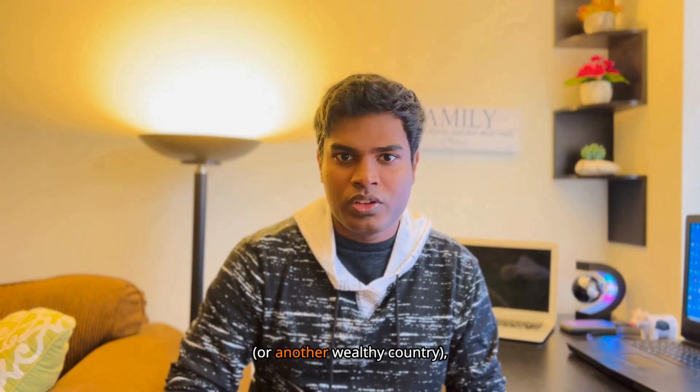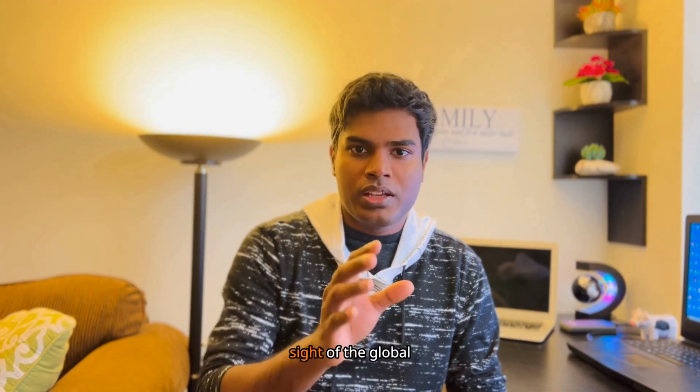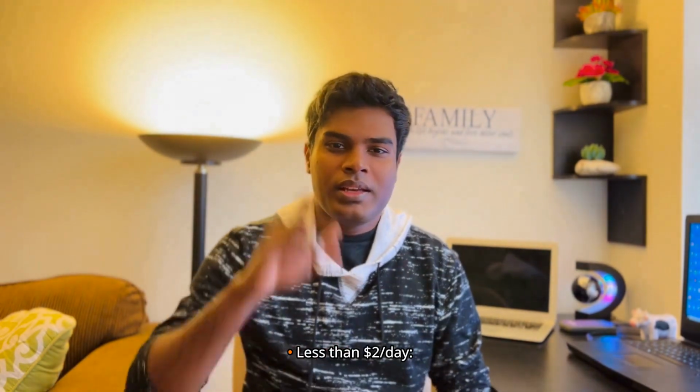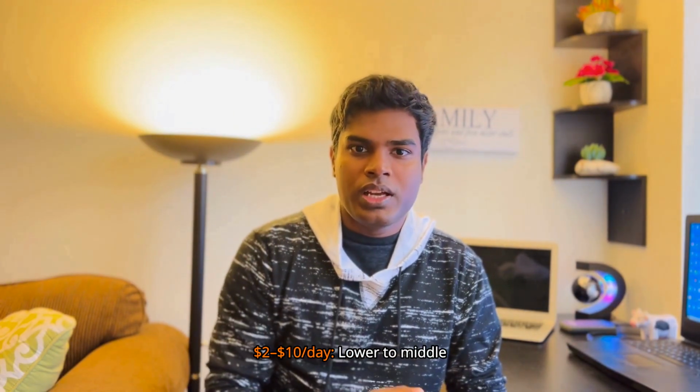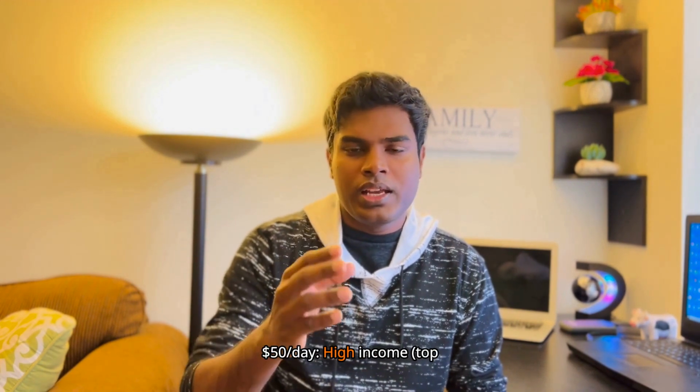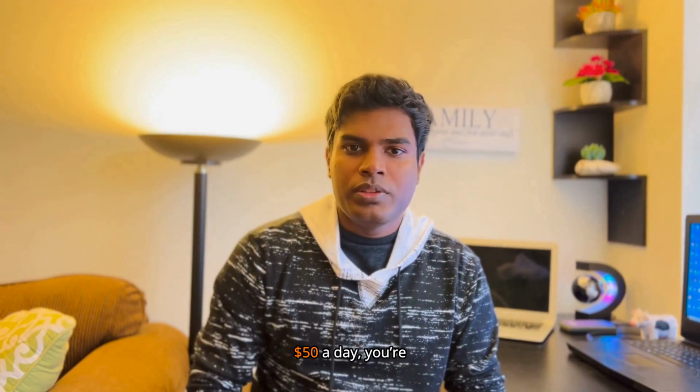Global perspective. If you live in the US or another wealthy country, it's easy to lose sight of the global picture. Here's a quick look at global income brackets. Less than $2 a day, bottom 20% worldwide. $2 a day, lower to middle income. $10 to $20 a day, middle income. $20-50 a day, upper middle income. Over $50 a day, high income. Top 20% globally. So if you're making more than $50 a day, you're already in the top 20% globally.